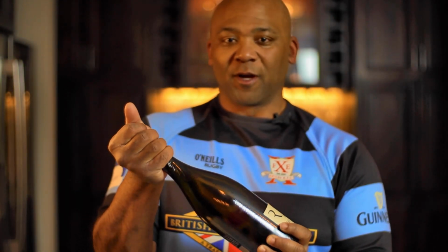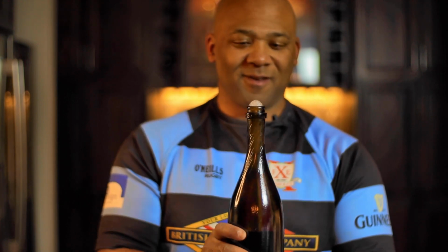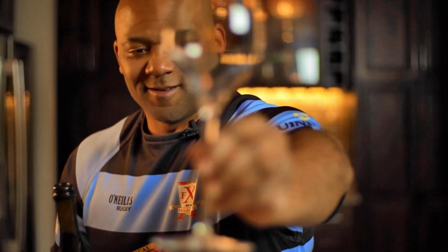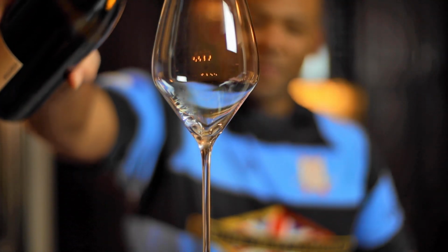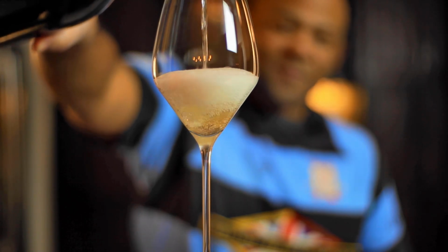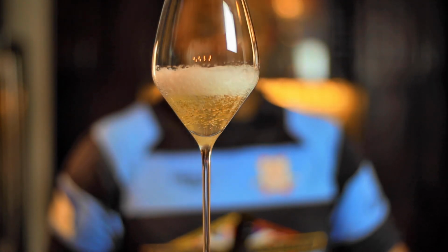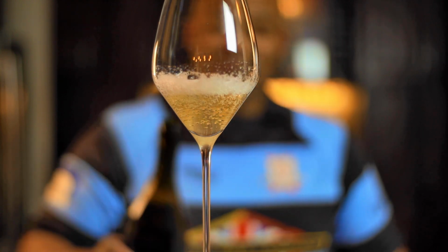So, as always, we grab the bottle firmly with one hand and the cork in the other, and we twist the bottle, not the cork. And then right at the moment we hear it start to come out, and that's it. Here we go. All right. That is a mousse. Wow.